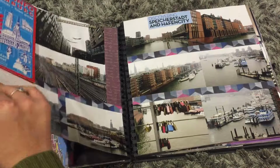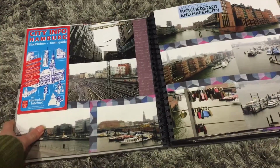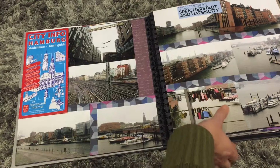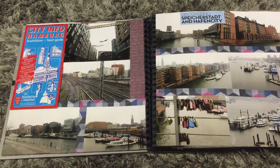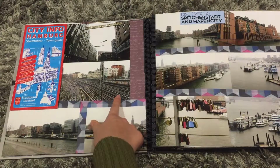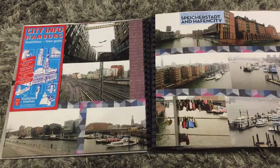So this is just Hamburg in general, really. We did wander around, and we stopped taking the metro because the metro was quite expensive after a while. But this is just some pictures of the buildings. This is all the train tracks. There's so many trains that come in and out of the city. So it was interesting to see all the train tracks there.